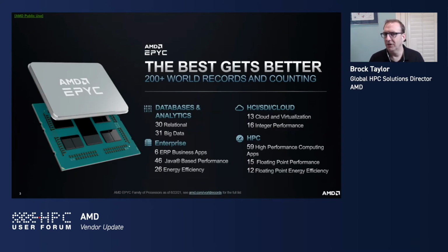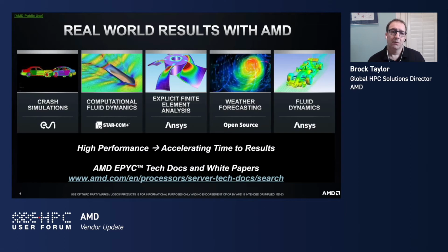Now, to start, I want to do a little bit of a recap on AMD EPYC. In March of this year, we launched the third generation of AMD EPYC processor, and to date, it's set over 200 world records in performance. That includes a number specifically in high performance computing with 59 application benchmarks, as well as a number in floating point performance and efficiency. All in all, it shows that AMD EPYC third gen is a really great target for broad use in high performance computing and is a basis for many emerging supercomputers as well, all the way up to exascale later this year. But I want to talk more about the applications themselves and point you to some of those resources.